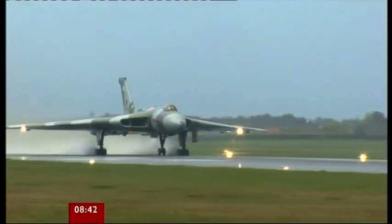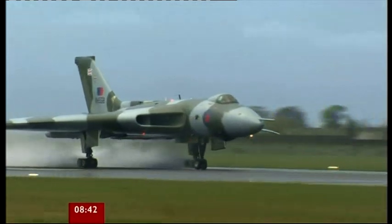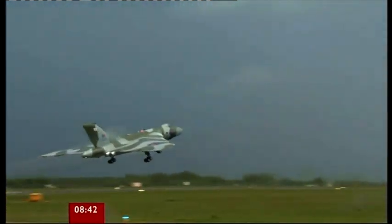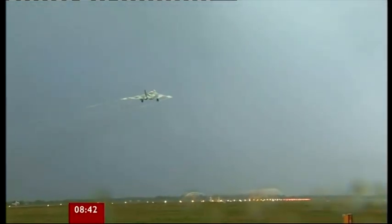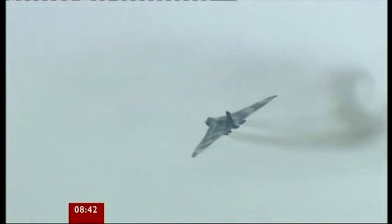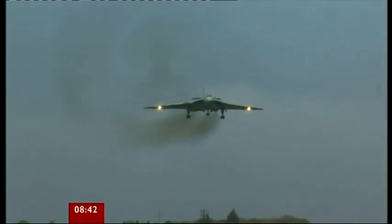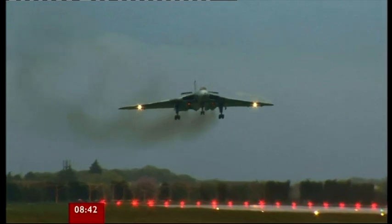A Vulcan bomber, a relic of the Cold War, and a plane that 30 years ago was at the end of its life. But when the Falklands War broke out, the RAF turned to the men who flew these delta-winged giants and asked them to carry out the longest-range bomber raid that had ever been mounted. It was called Operation Black Buck.